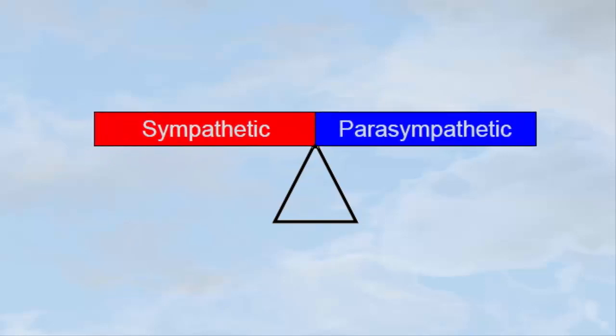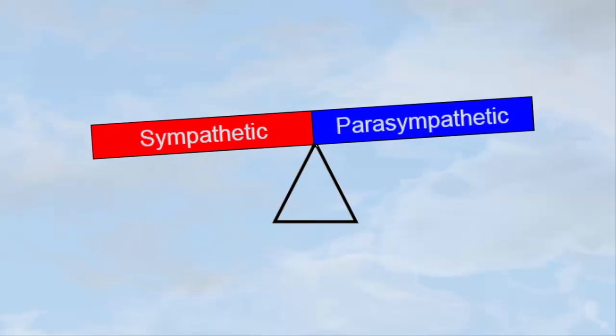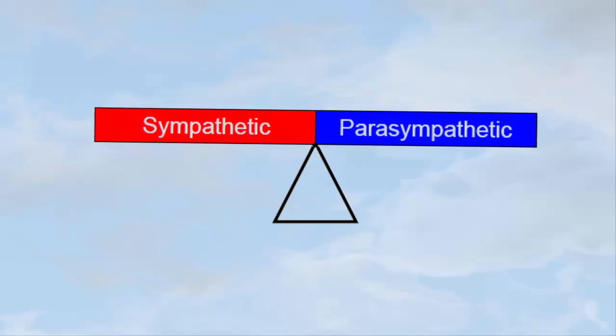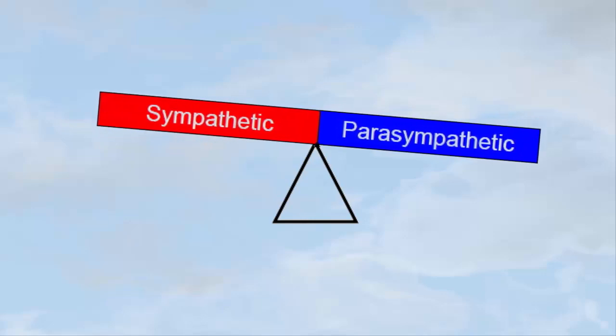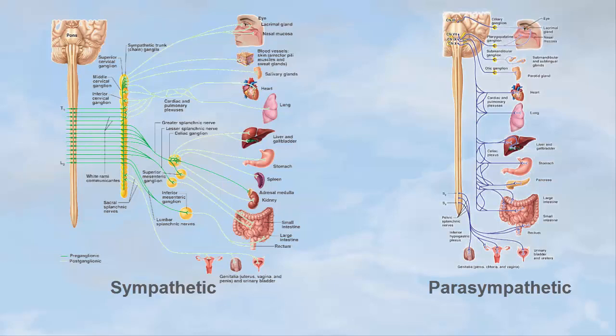And so when our sensory system detects some sort of potential danger or stress, our bodies are designed to tip toward sympathetic tone. Whereas if we're relaxed and reading a book, or maybe we've just eaten a meal, we are tipped toward parasympathetic tone. The majority of the effectors of the autonomic nervous system are the viscera of the body.